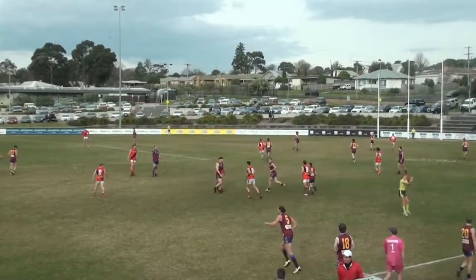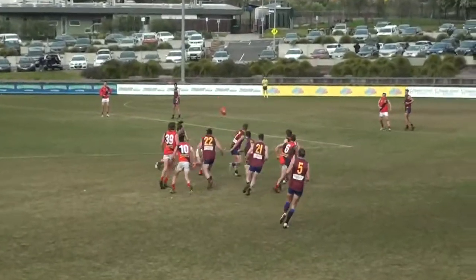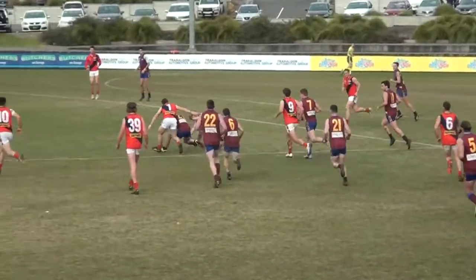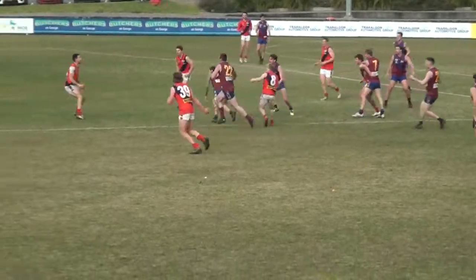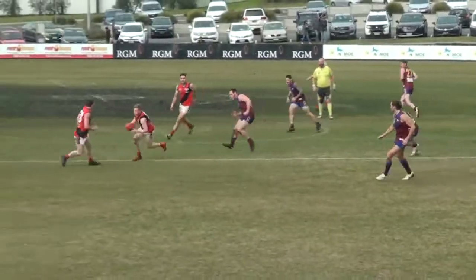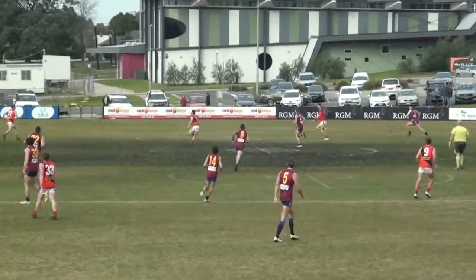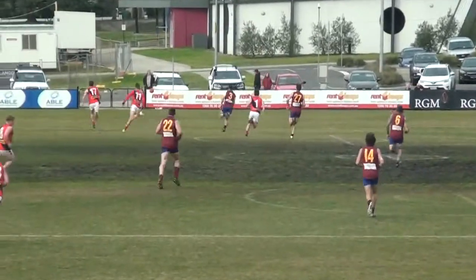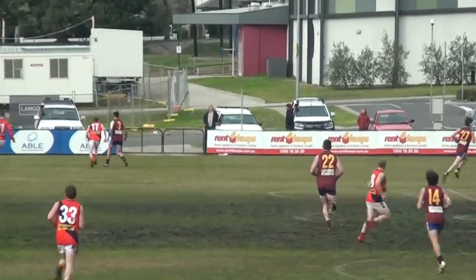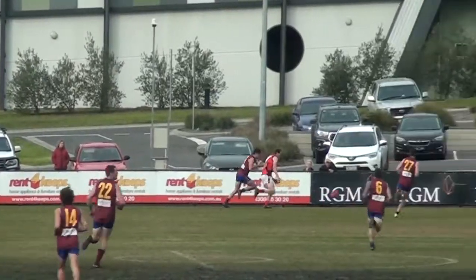17 and a half minutes gone. And it will be Morrow and White to do duties. White does well. Taps it over the back. McKeon works hard. So does Corbett. McKeon won it, handballed out to Wyatt, quick handball out. McKeon attacked it again and continued to attack and took on the tackle. Nice. And a beautifully squaring kick out wide. Keenan Hines just toe-poked that. Kieran Vickery's got Biffin to beat. Vickery decides to kick it along the ground. Biffin kept his feet as well.